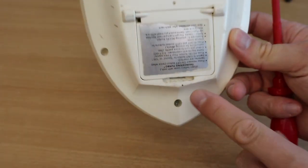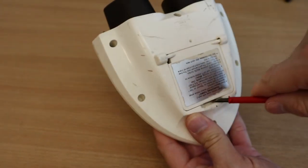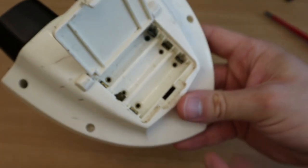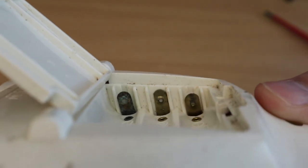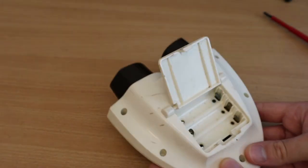That's been well mauled, hasn't it? That's not good at all. Oh yeah, the contacts have all been bent, so somebody's been trying to put a bit more tension on to make the batteries work. And if we look at the contacts, are you getting enough light there? I hope so. They're not in great condition. It only takes 3 batteries though.